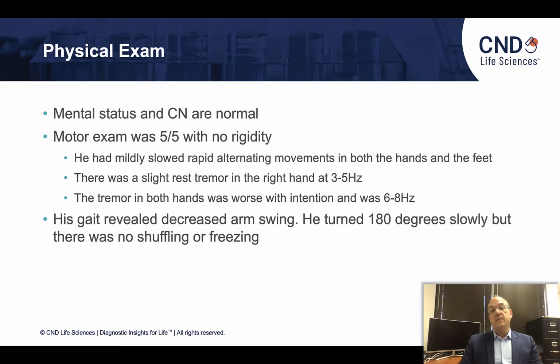On physical exam, his mental status and cranial nerves are normal. His motor exam revealed normal strength with no rigidity. He did, however, have mildly slowed rapid alternating movements in both hands and both feet. There was a mild rest tremor in the right hand at 3 to 5 hertz, but the tremor in both hands was worse with intention and was more like 6 to 8 hertz.